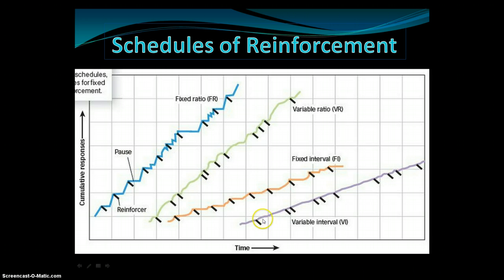When you do a variable interval, there's a more consistent increase in the behavior. When you do a fixed interval, the animal learns and realizes that the reinforcement is not going to come until about the 1 minute 30 second mark. So the behavior increases right before the reinforcement. And that's a trend seen in many different animals, even humans.